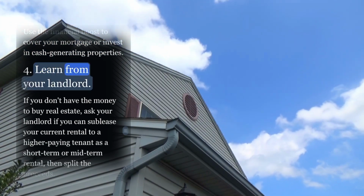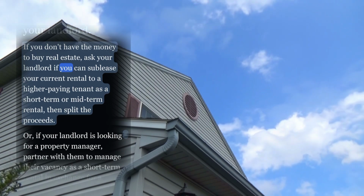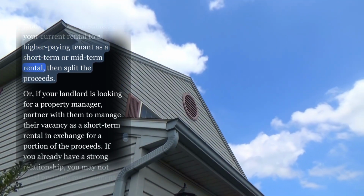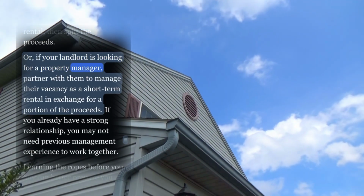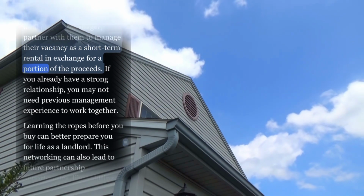4. Learn from your landlord. If you don't have the money to buy real estate, ask your landlord if you can sublease your current rental to a higher-paying tenant as a short-term or mid-term rental, then split the proceeds. Or, if your landlord is looking for a property manager, partner with them to manage their vacancy as a short-term rental in exchange for a portion of the proceeds.